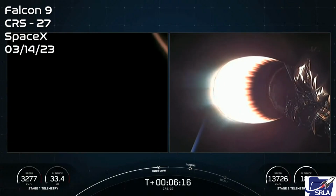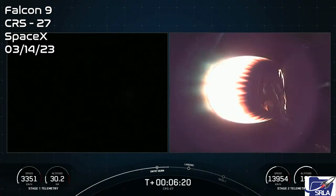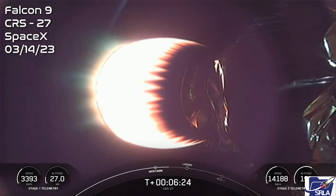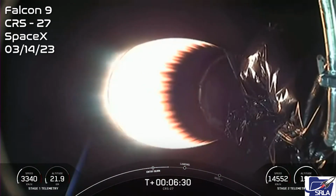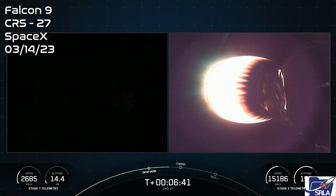Stage 1 entry burn shutdown. Now, as we get closer to the first stage landing, it's good to note that the Falcon 9 first stage is equipped with 4 landing legs made of state-of-the-art carbon fiber with aluminum honeycomb. And these are placed symmetrically around the base of the rocket and deployed just prior to landing. If successful, this landing will mark the 178th time that we've recovered a first stage booster, including both Falcon 9 and Falcon Heavy missions.